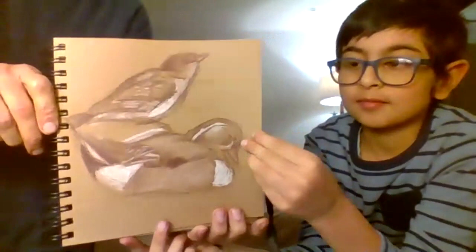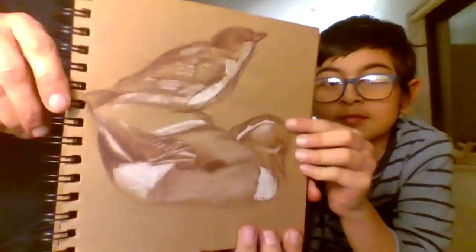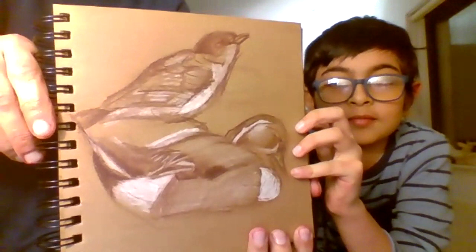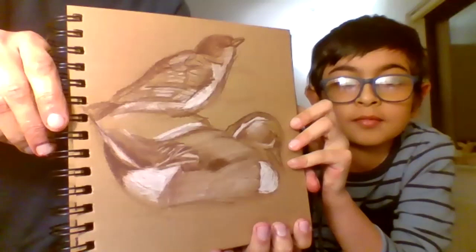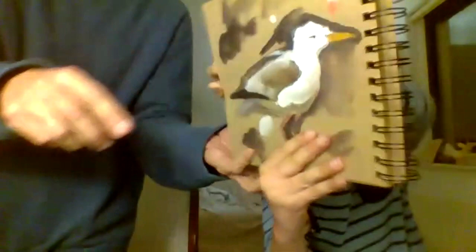Yeah, I see that there are also parts on these where you've got the color of the paper, and you're intentionally using that as one of your values. And then you're using the pencil to push the darks and the whites to push the lights. So you're doing push-pull on both those ends and leaving some parts that are the value of the paper. That's the approach. Yeah, this is the goal.